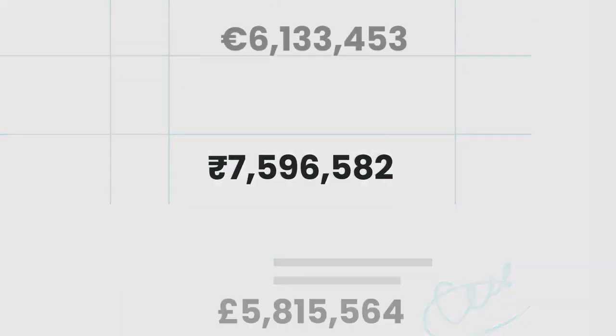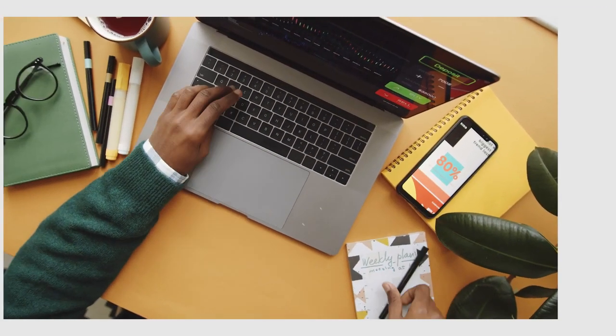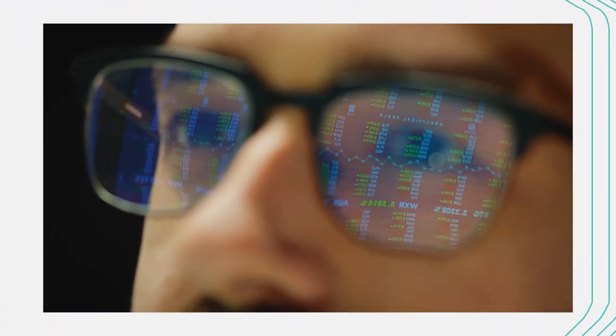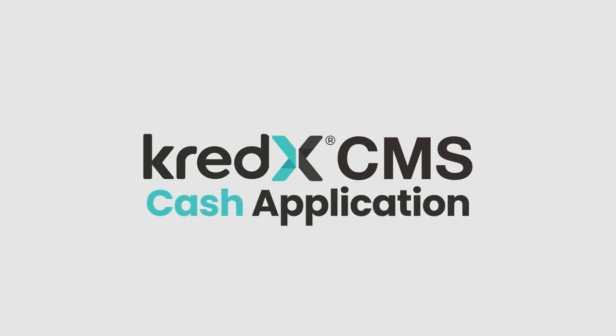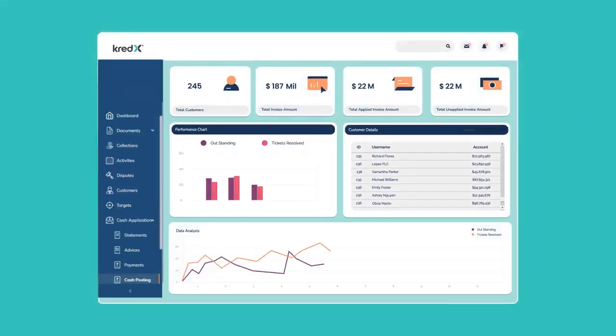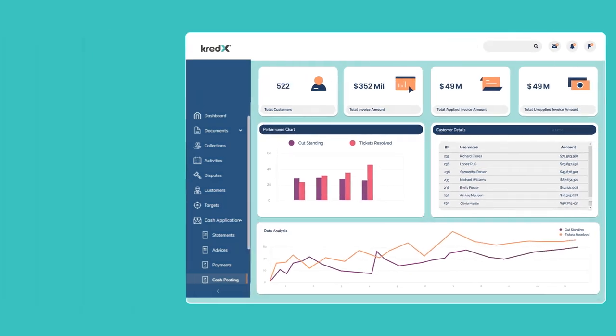With every payment automatically recorded as a cash inflow, the finance team can now focus on other important tasks such as analyzing financial data and making strategic decisions for business growth. Additionally, KredX Cash Application serves as a single tool to track all leakages, ensure accuracy, and make your bookkeeping future-ready.